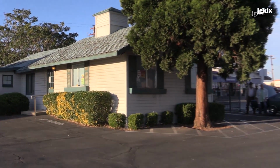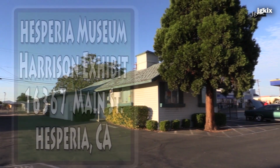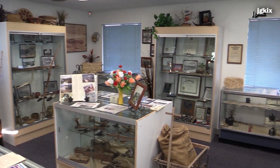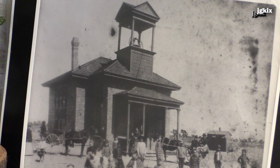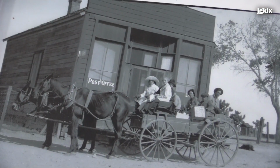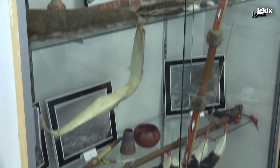We're basically at 3rd and Main, 16367 Main Street, right next to the Shell Station. So that would be the southeast corner. And we're in a building that was built in 1921. It's the 3rd oldest building left standing in Hesperia. Our first is our old schoolhouse at Sea and Main, built in the early 1880s. The second one is the Vintage Mercantile, which was Walter's store. That was built in 1915. And then the Stratton Homestead was built in 1921.